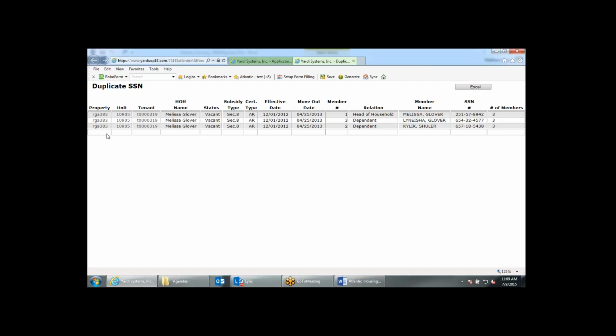So Melissa, we see, is coming up multiple times here, which is okay because they should have the same Social Security number. We saw that she was an applicant at some other point for this property. So that would be okay. Also, if the property was different, that would be okay as well, right? Because they just applied at another property that's managed by Atlantic Housing Foundation.